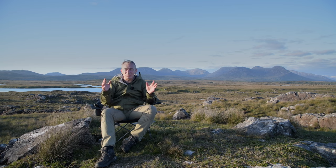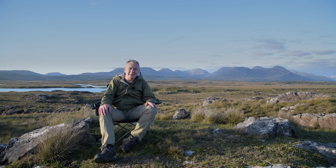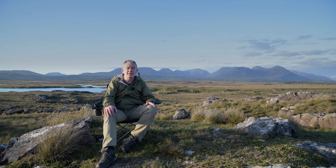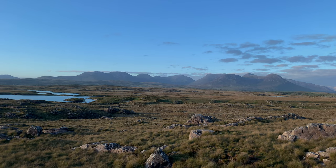So it really is with Paul Henry in mind that I've come down to Connemara. And I don't think I could have picked a better place to pitch my tent here. This is landscape at its purest. So we'll leave it at that for this evening.